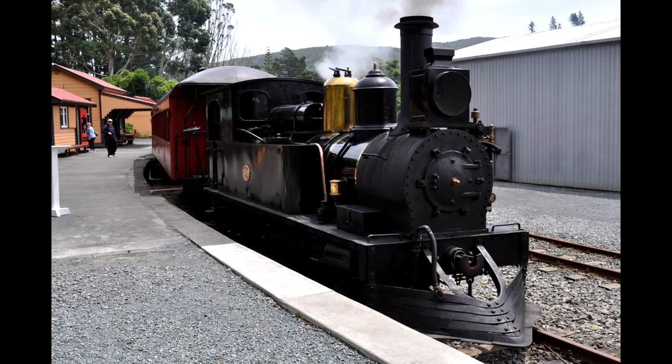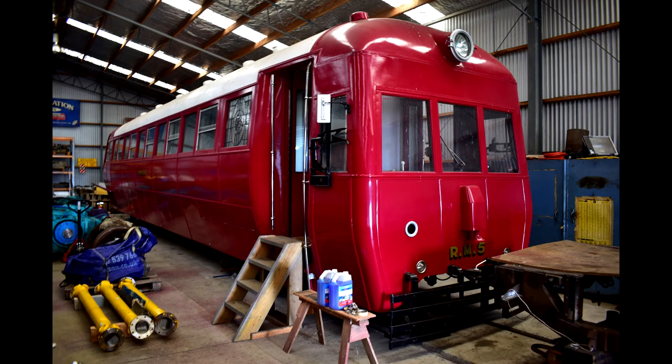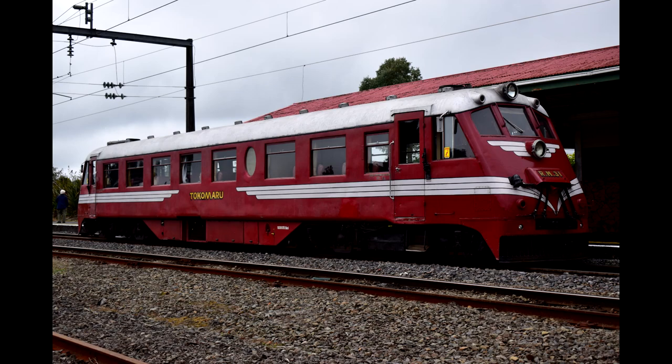Originally based at the Silverstream Railway in the Hutt Valley, RM5 was leased to the Pahiatua Railcar Society in 1992. After more than 20 years of hard work, her restoration was finally completed in 2017, though at the time of uploading, she hasn't run any mainline excursions yet. RM31, Tokomaru, on the other hand, has been a regular performer on the big railway. Indeed, I rode on the standard from National Park to Rorimu just over a month ago.